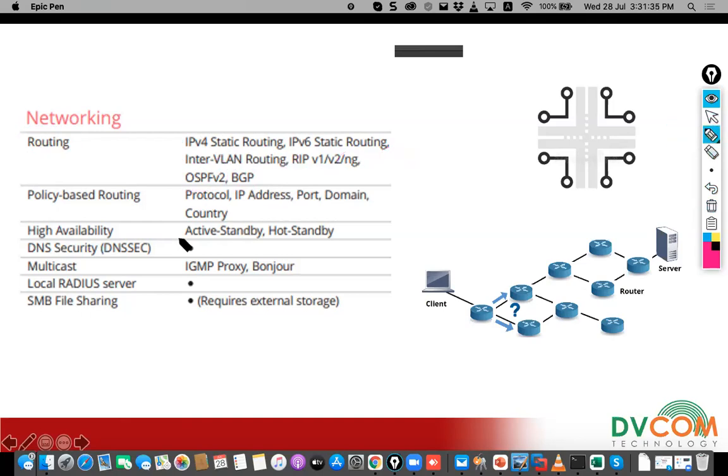So the next thing is policy-based routing, which is one of the very important features, guys.